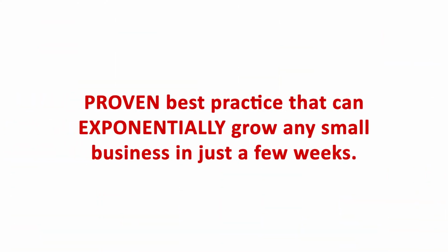In the upcoming items on our list, we are going to talk about different types of traffic generator marketing automation best practices for small businesses, including that proven best practice that can exponentially grow any small business in just a few weeks.